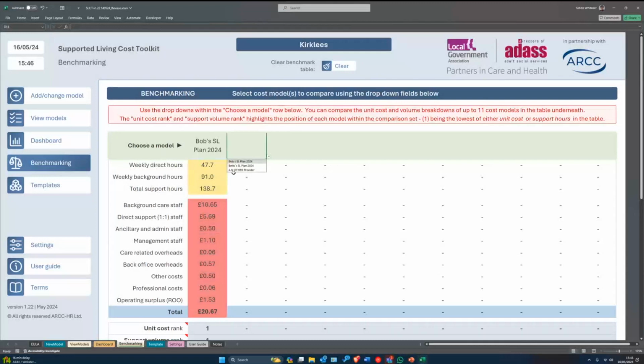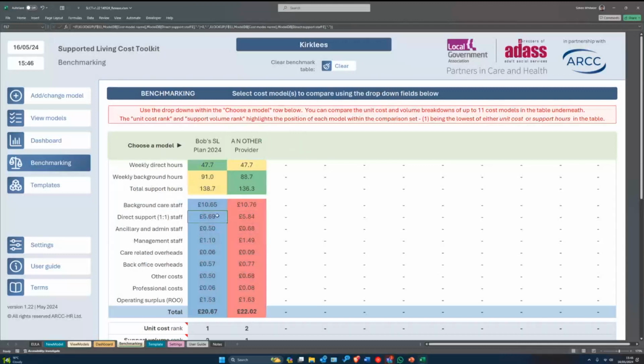Let's say I want to compare that with other provider. Now I can see the differences. I can interrogate per cost line where the differences are. So I can see on here that the reason why other provider is expensive is not to do with the direct hours, not to do with the background hours, because I'm actually getting less background hours in other provider, but it's actually to do with things like ancillary.